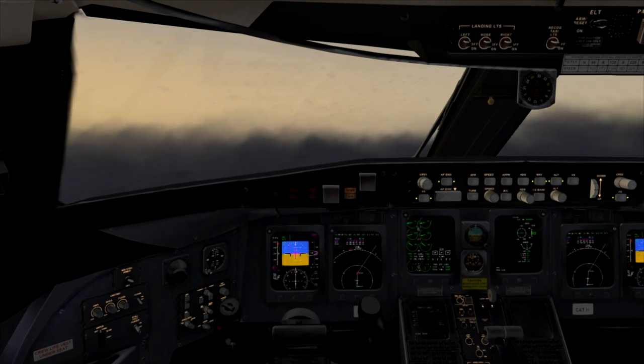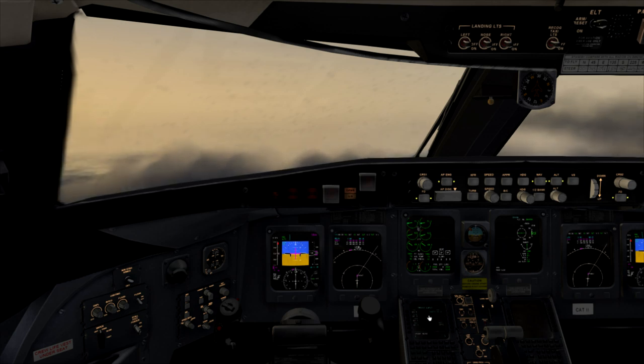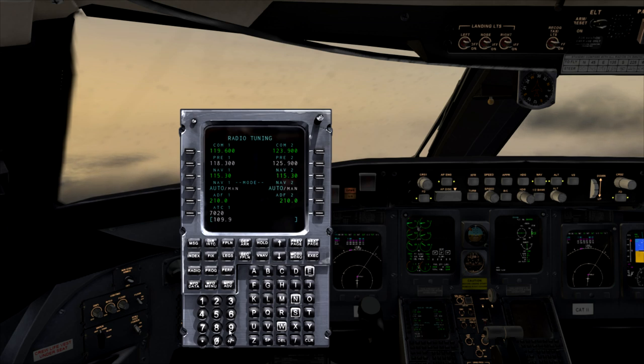Okay, after Pebble, we'll be heading to Seal Beach. Preparing for most likely the ILS 25 left over there. Set up the radios for that now. The nav radio is going to be 109.90 for nav 1. And it's in manual mode, which is great, on auto tune. Here's the turn up pedal.